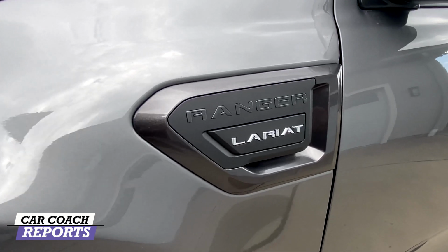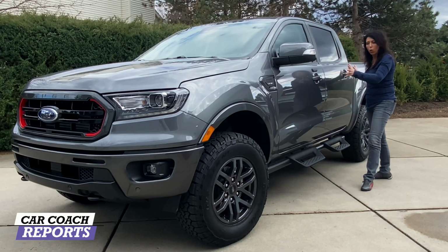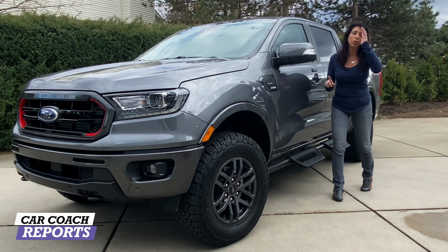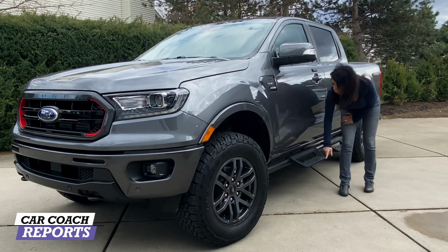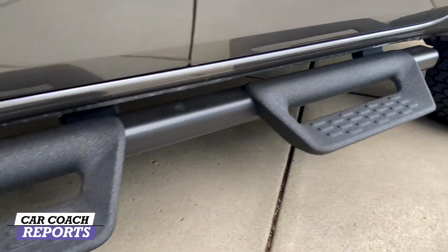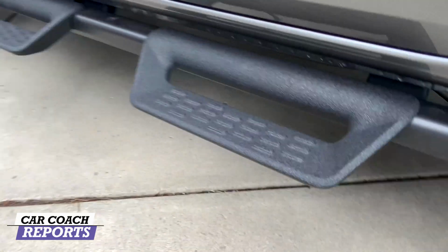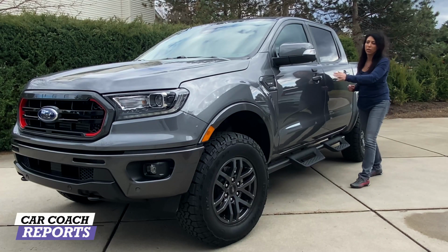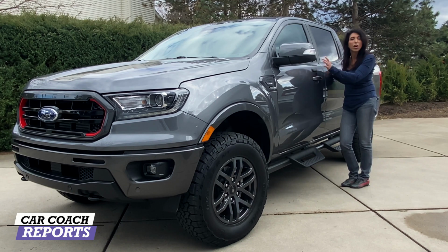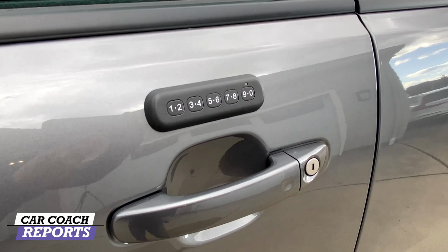This is a Lariat. You need an XLT or a Lariat to get the Tremor package. It also comes with the 4 doors, which is required. One thing you'll note that I think is really cool is these hoop steps. Now, you got to be careful if you're using this every day because you could nail yourself in the shin, but it really helps get you out of the dirt. It also helps you get off that truck, especially if you have some sort of disability. I do like the fact that Ford also still offers their coding to get in the vehicle, not just a remote, but if you don't have your key, this is another way to go.